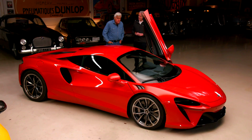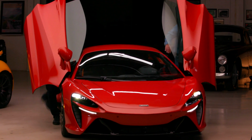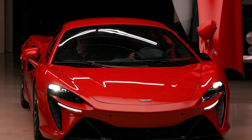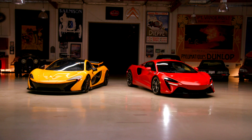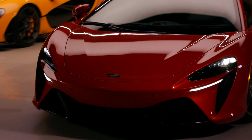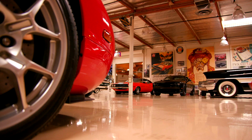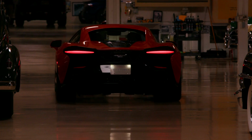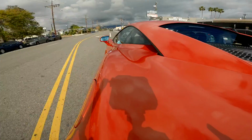Can we take it for a ride? We certainly can. Let's give it a shot. Ooh, nice new struts in the door. So there we go, the car's on. Yeah, steering is amazing and very nice.